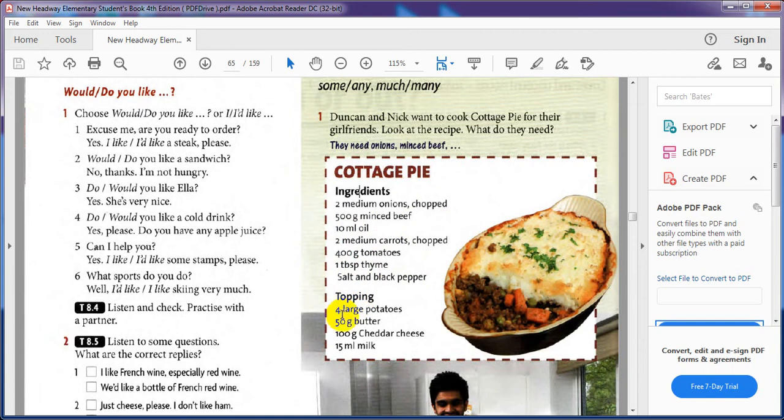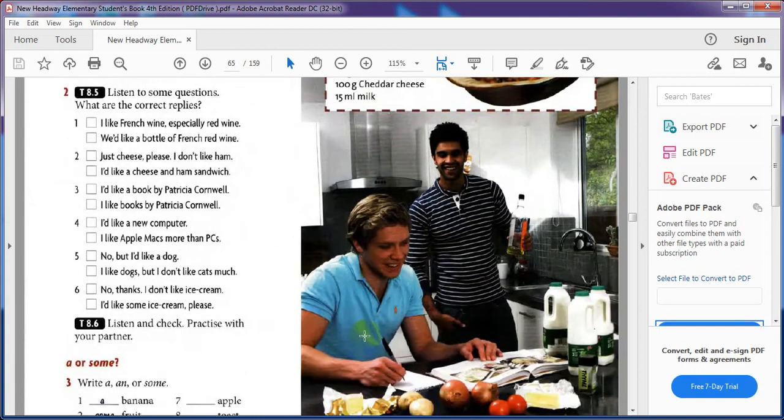Topping: 4 large potatoes, 50 gram of butter, 100 gram of cheddar cheese, 15 ml of milk, and so on.